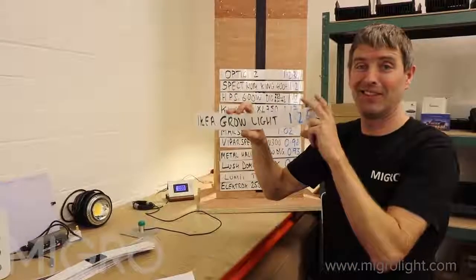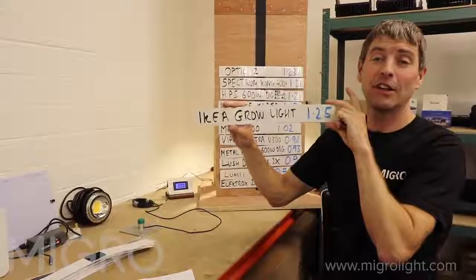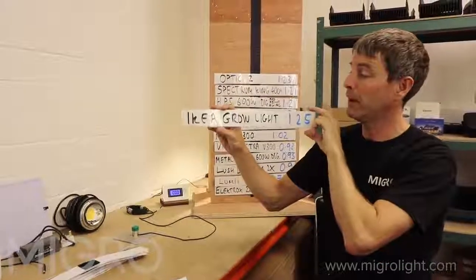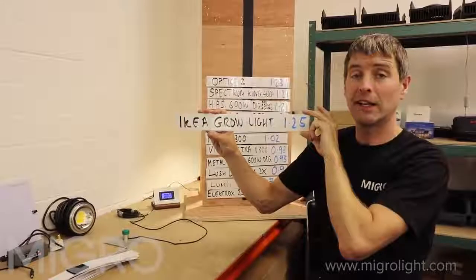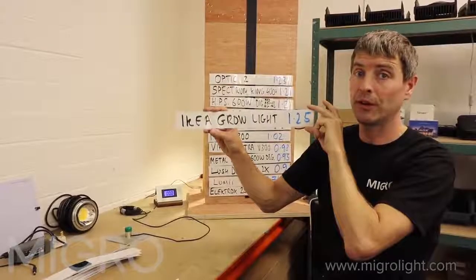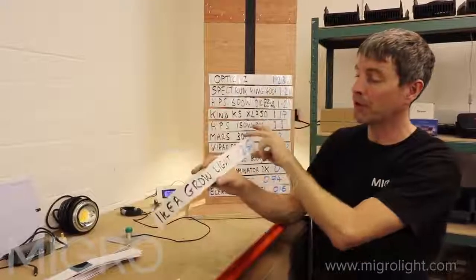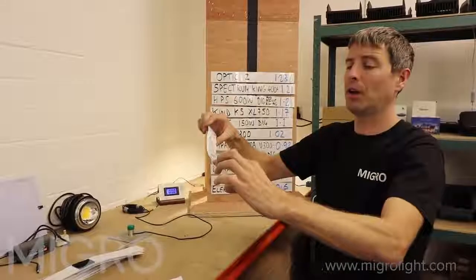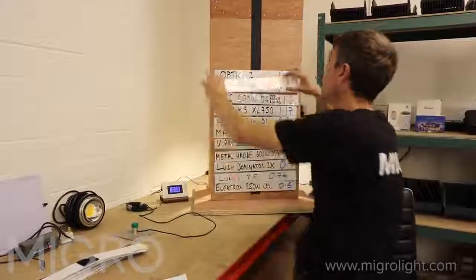Beating it is the little IKEA grow light, which I'm very fond of. It's only 17 watts, it's quite expensive, but as a cute little seedling light, and one that you could get away with using in your home, out on the counter or whatever, because it's quite pretty. Nice result, 1.25.